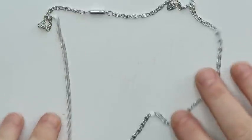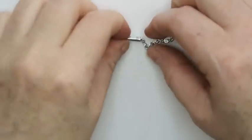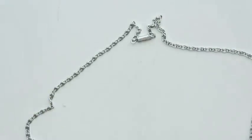And I'm gonna check it out and see what this kind of style chain sells for. It's definitely vintage. Love that clasp. Yeah, I'm gonna see a little bit more about this chain.